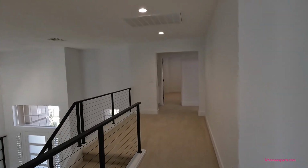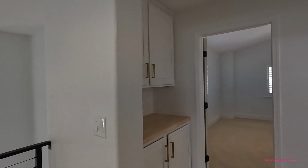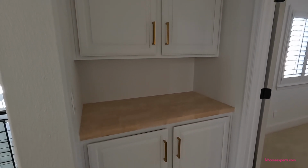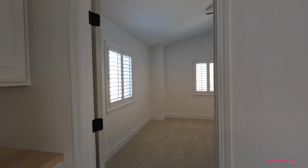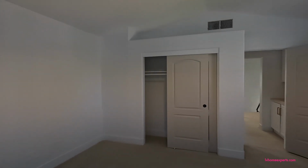All right, let's come down this way. Property does have a central vac. You have additional storage. Countertop is a butcher block. Get some gold trims. So you see this gold is different. You see that? It's kind of hard to keep everything all in sync. We got bedroom number 3. This one also has a pitch, 2 very large bedrooms.